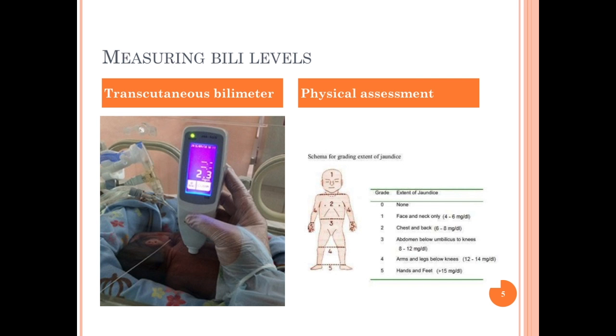So part of your job is to do a TCB, a transcutaneous bili level on the babies. And so we literally just put it on the skin, we push a button, and it measures a reading. And we like to do 3 readings in a row, and then we're going to come up with the average. Now, I can actually tell what a bilirubin is just by looking at the baby. And it isn't anything that's magic.